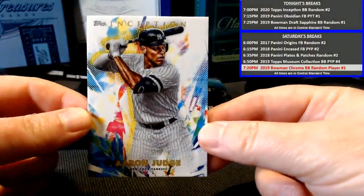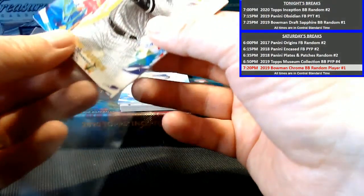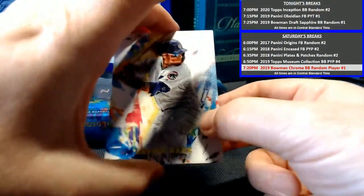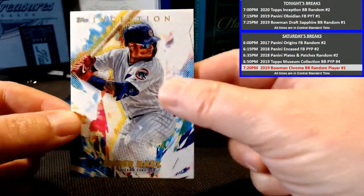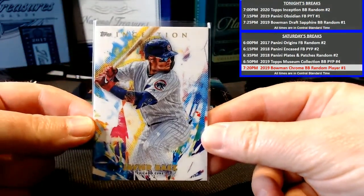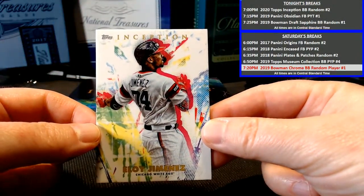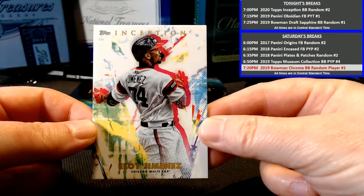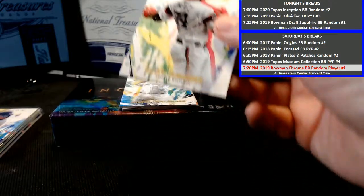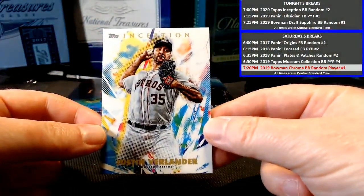Next card is Aaron Judge. Our next card is Javier Baez. Our next card is Eloy Jimenez in the sweet White Sox throwbacks, circa 82, 83, I believe, maybe 81. Next up, Justin Verlander.